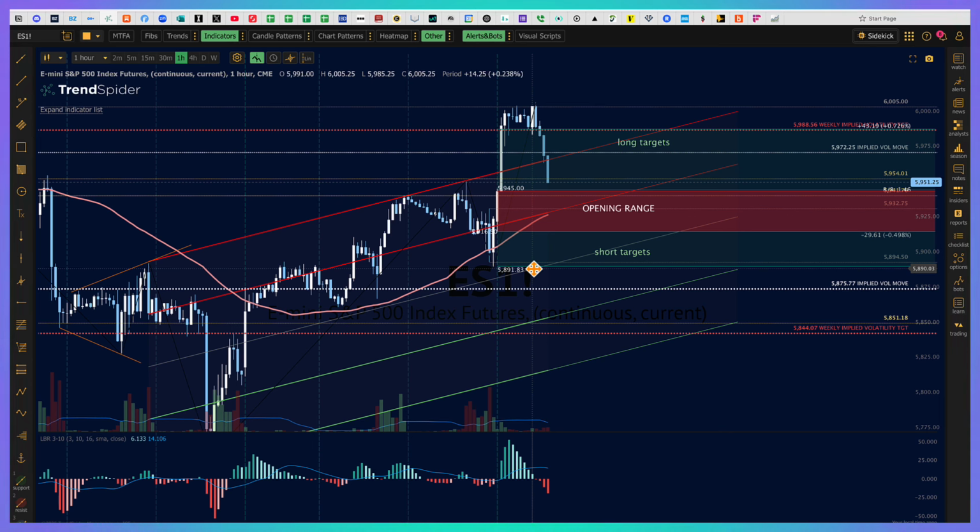Absolutely. Your job is to find a level a lot of people are looking at, and I've defined them for you right here. And once you found the level, wait for the level and then set your risk and then take the trade. Okay? Could you put a limit order out here at 59.26? Yes, you certainly could.